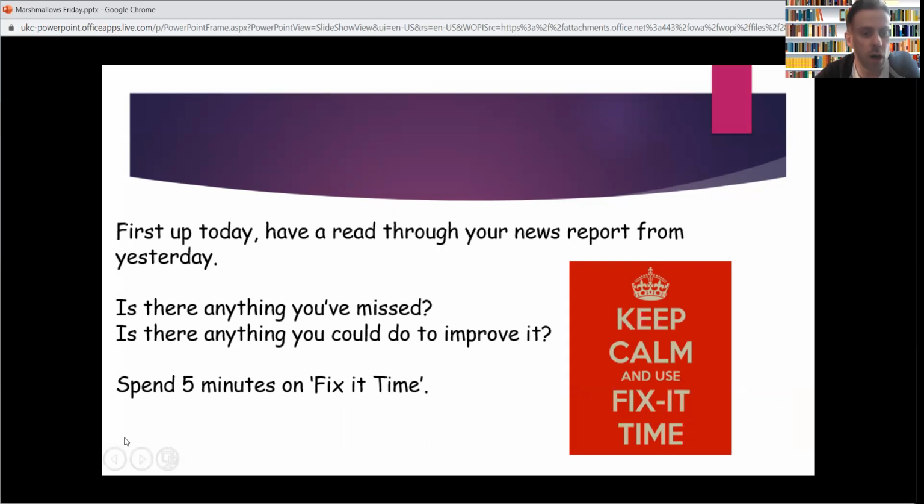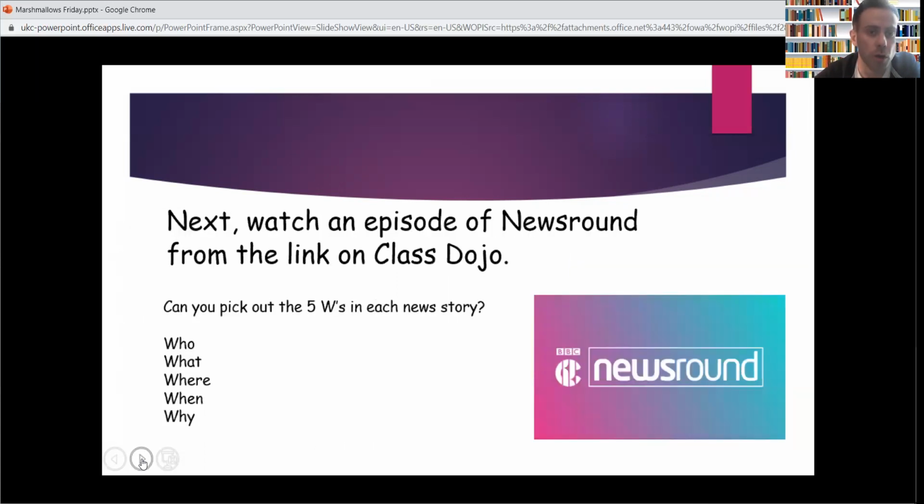Okay, hopefully you've now got a new improved super duper report or a plan. If you've only got the plan so far, your job is to do your report. If you've got your report and it's fabulous, we're going to move on. Your next job is to watch an episode of Newsround from the link on Class Dojo.